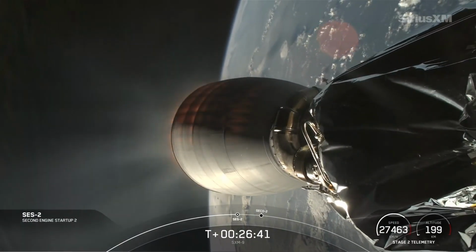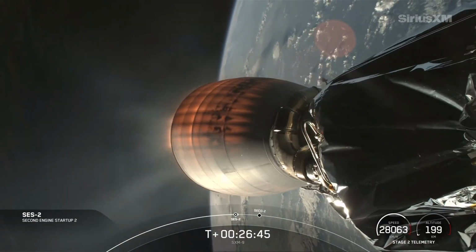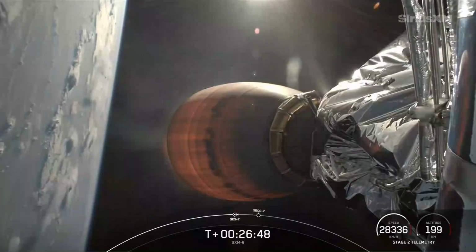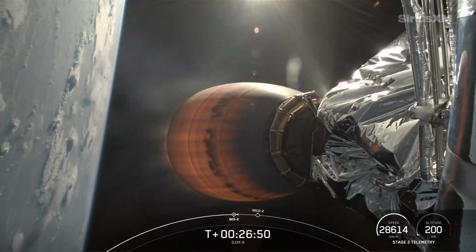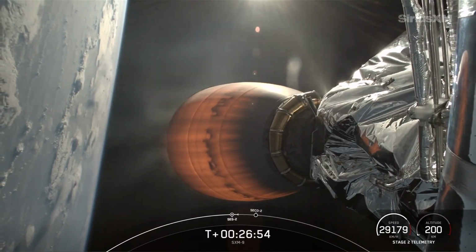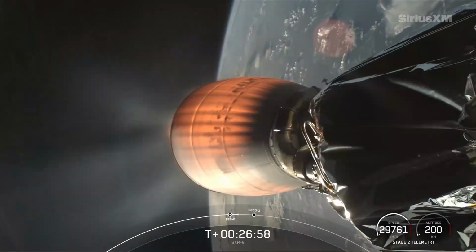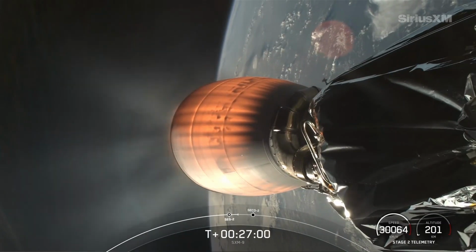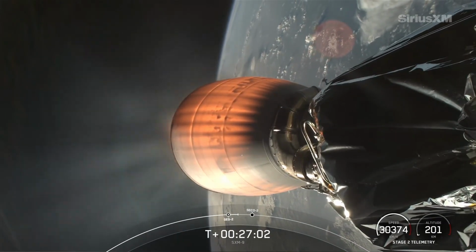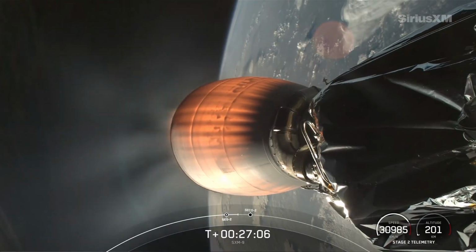There you go. As you can see, we did just light that MVAC engine. You can see in the telemetry, we are now rapidly increasing our speed. This burn should last just around a minute or so. And again, this takes us to a geosynchronous transfer orbit, which is the deploy orbit for the SXM-9 payload today.